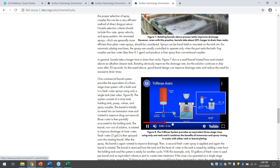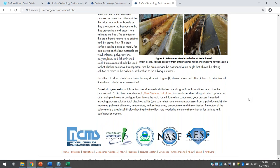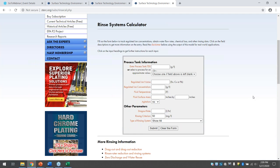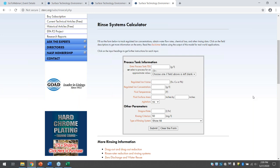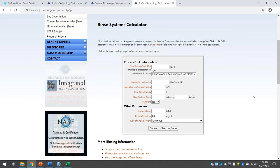Now, if you scroll down to the bottom of this page, I believe, I wanted to point out, okay, under direct drag out return, there's a link to Rinse Systems Calculator, and if you click on that. So this just shows another value of having the rinsing manual online. We can link over to the numerous calculators and tools that are available already on STERC. And this particular one can be used by a shop to determine what advantages there are to different types of rinsing configurations.